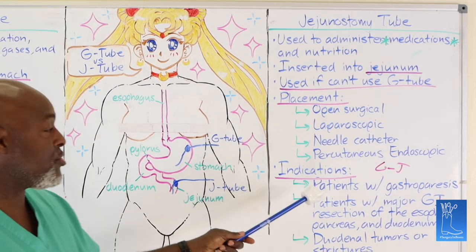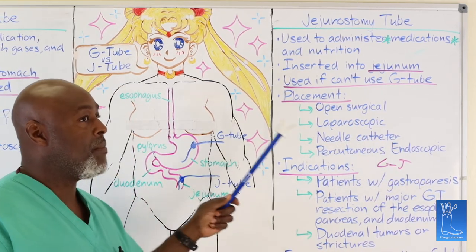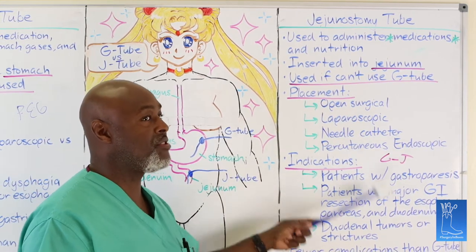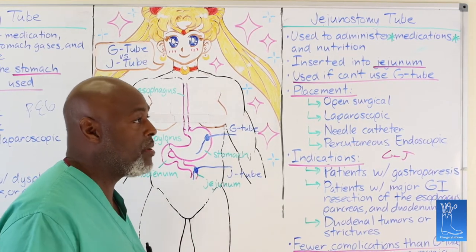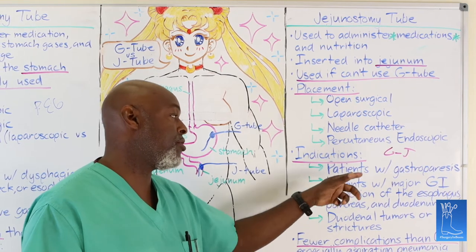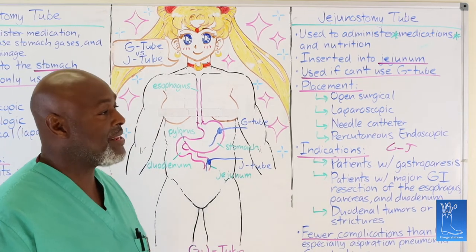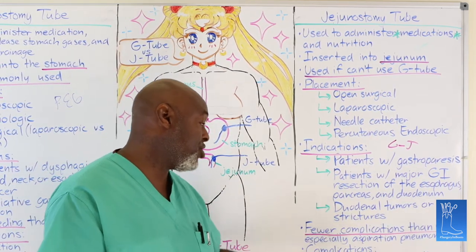Now, patients with gastroparesis, which means their stomach doesn't work, a J-tube is a good way to feed them, but most of these patients still have a G-tube to drain their stomach. So these patients will have a G-tube and a J-tube, or they'll have a surgical bypass of their stomach and a J-tube. Patients with major GI resections, such as the esophagus, pancreas, duodenum: anytime you do anything to the stomach, the pancreas, or the duodenum, you want that area to be protected and heal. So you do a J-tube so you can continually feed them until this heals. Duodenal tumors, strictures, anything in the duodenum that you need time to heal, a J-tube is a good option.